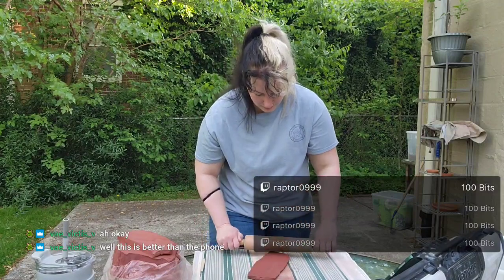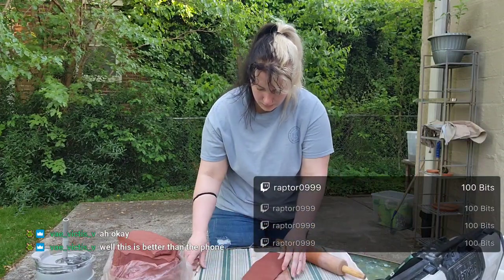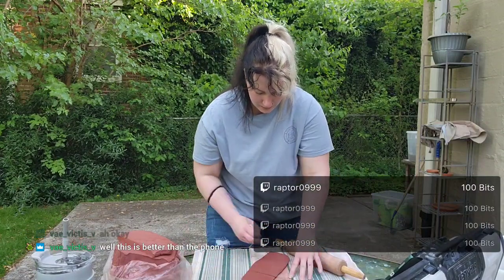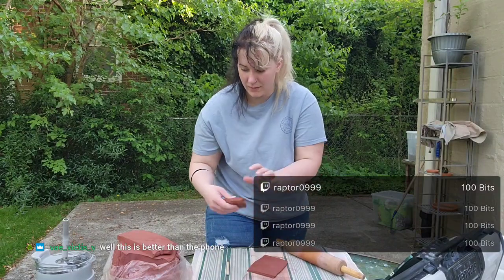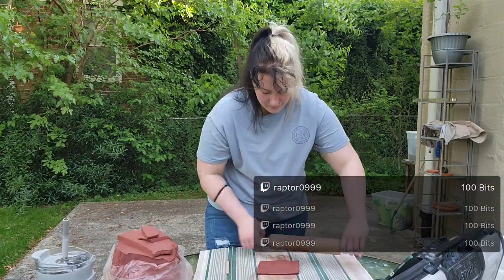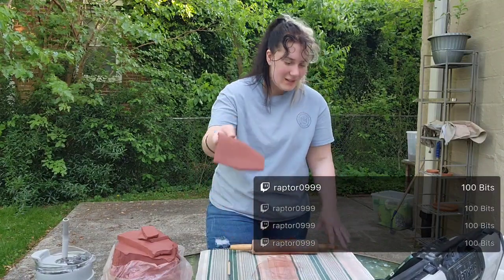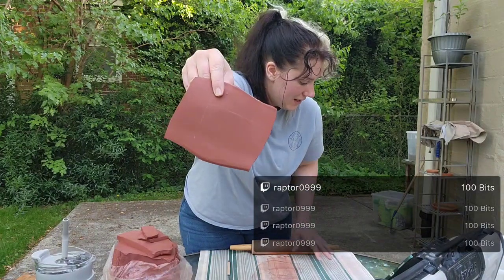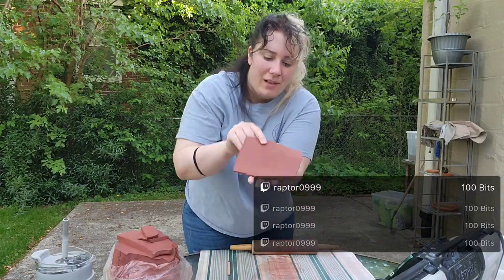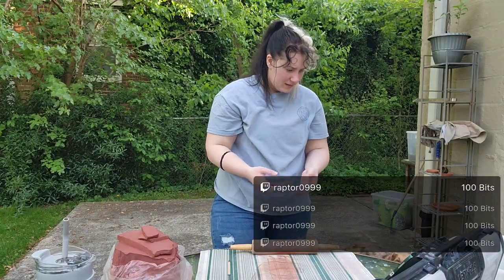Okay, I probably still have too much clay, so let's take off this and this, because these are just giant chunks. It's so weird, like, can you see this? I don't know if you can see this. There's like little lines. I don't know what that's from. Yeah, you can see that.